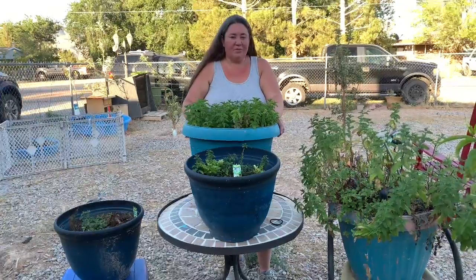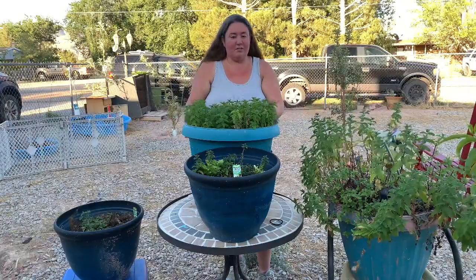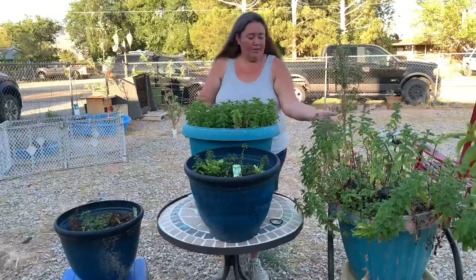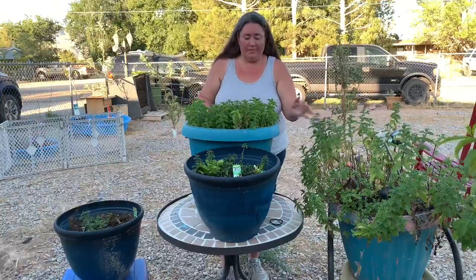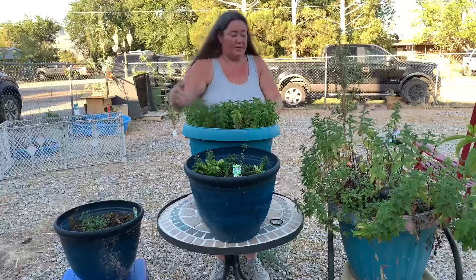We're going to continue in the mint family, and these are pretty much the rest of the mints that I have here on the farm. We have sweet mint over here. This is spearmint, peppermint, and chocolate mint.